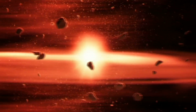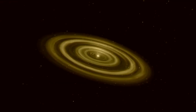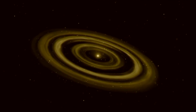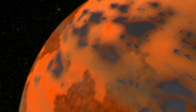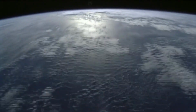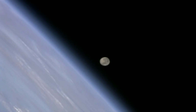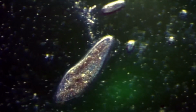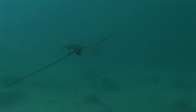What's left over forms a disk of swirling debris in orbit around the new star. The gas and dust that make up this ring collide, pulled together by gravity. The clumps of dust and gas become bigger and bigger. Planets form. One of these planets is our Earth. Over the next 500 million years, our planet slowly generates a protective canopy of gas, the atmosphere. The first life appears, just single cells at first. But as the eons pass, those tiny single cells evolve into plants and animals, and eventually humans.